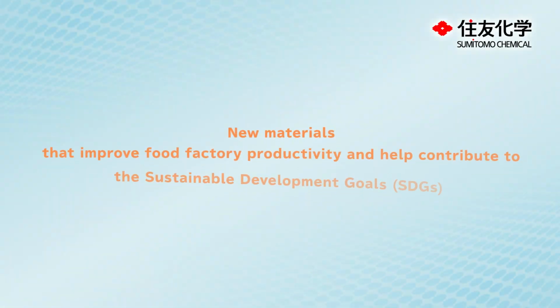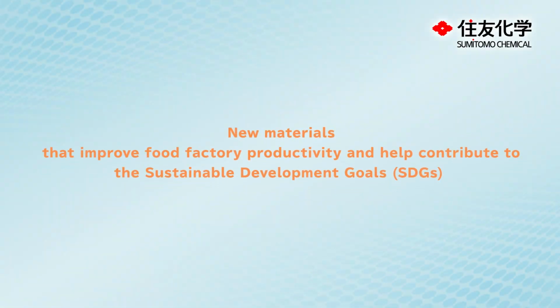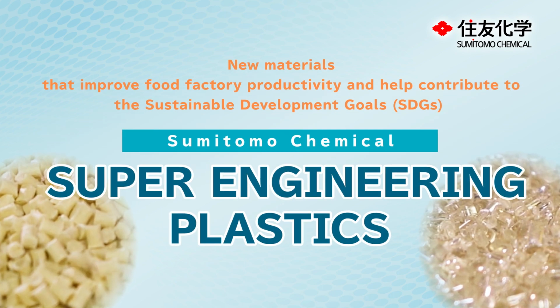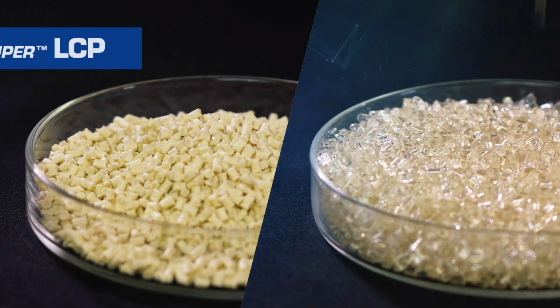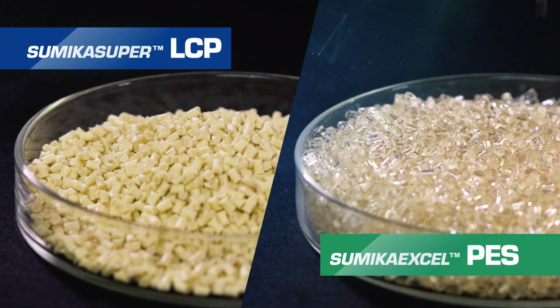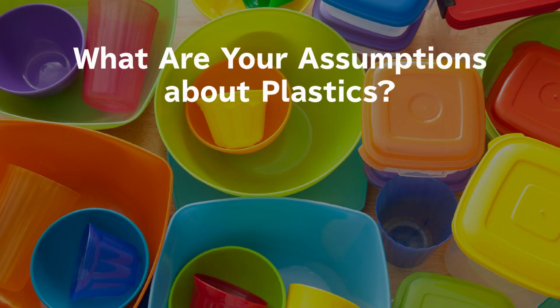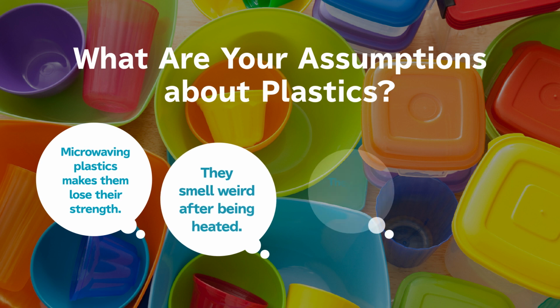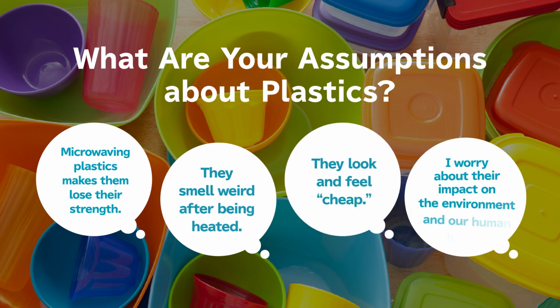Did you know there are materials that both improve food factory productivity and help contribute to the Sustainable Development Goals? We call them SUMIKASUPER LCP and SUMIKAEXCEL PES. Perhaps you believe that plastics lose their mechanical strength or smell weird after being heated, or that they look and feel cheap.